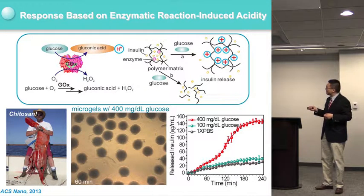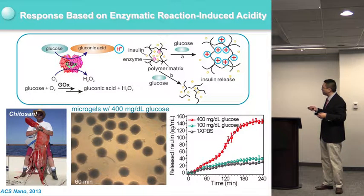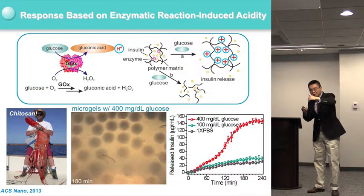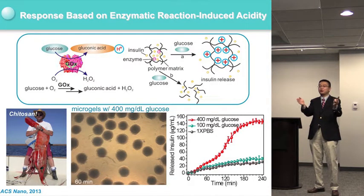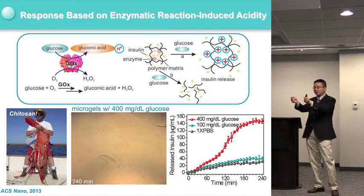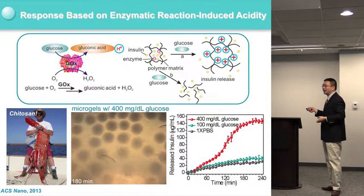And we later apply the electrospray method to form quite uniform structures, the microgels. In the high glucose level solution, such material actually can be charged, because the acidic environment is generated, and then the hydrogen ions will bind to this material. Then the polymer chains will be charged. Since both chains have a positive charge, they repel each other. Then the whole system will swell like this, and the insulin can be promoted to release outside.